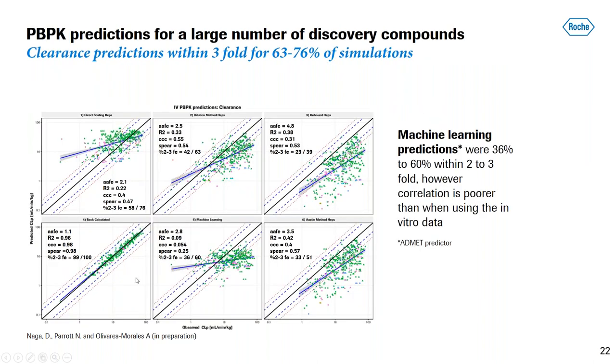And here you can see the results. I have six panels here. I hope you can see that. There are different ways of scaling clearance. Here, the clearance is scaled using hepatocytes, and this is rat data. We used the direct scaling, the dilution method, or we assume that everything is unbound, or we use a machine learning model or the OSIM method in ADMET Predictor. And here you can see that our predictions of clearance are within threefold for 63 to 76% of the simulations. For high clearance compounds, direct scaling works better. For low clearance compounds, the dilution method seems to be better. The machine learning model actually doesn't do that badly, although the correlation is not as great as when we have in vitro data.